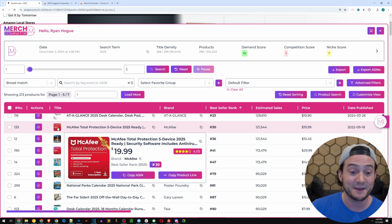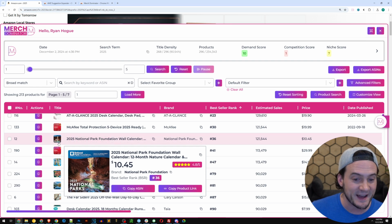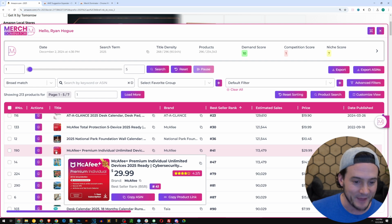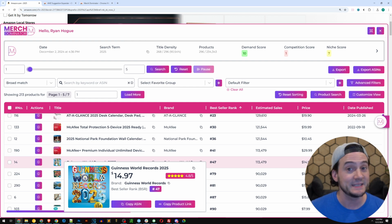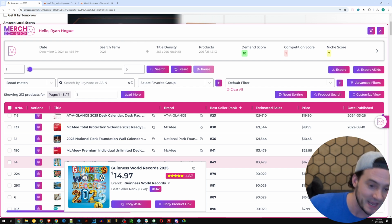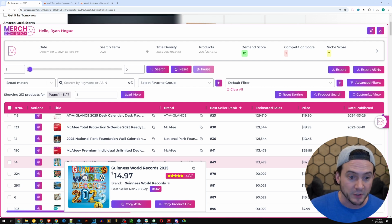All right, next one, At a Glance 2025 desk calendar. After that, McAfee Total Protection. People are still buying antivirus stuff. That's kind of funny. Next one, 2025 National Parks calendar. After that, another McAfee. Interesting. People still buy that. Guinness World Records 2025, so a book. Now, if you're in KDP and you want to publish books, you can't infringe on Guinness World Records, but I'm sure you could do your research and probably publish a record book, right?